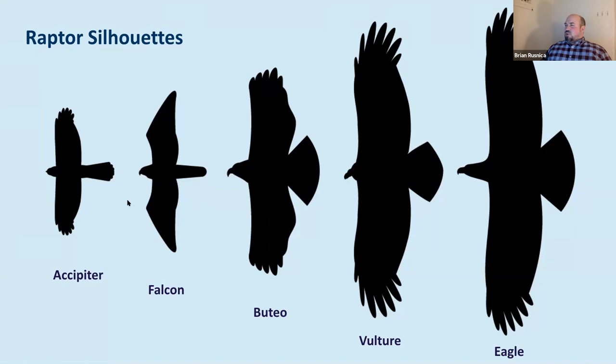I just want to call out some key features of these buckets, and these are not the only ones. The accipiters are a group of hawks that are known for their long tails. So just observe the length of this tail compared to some of the other proportions. The falcons are well known for their pointed wing shape. So that's something that really stands out on a bird like this. The buteos are broad and long-winged hawks, and they have shorter tails. So that jumps out compared to the proportions of the accipiter.